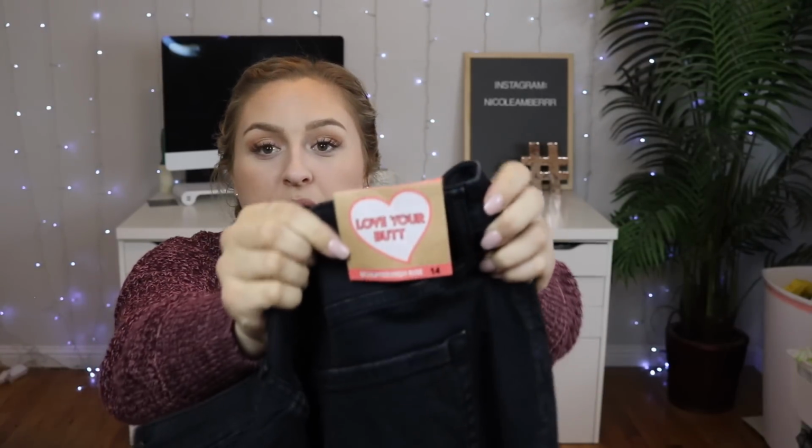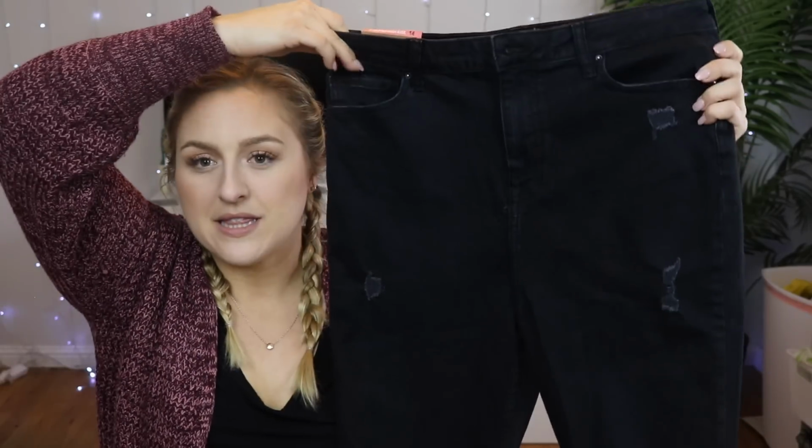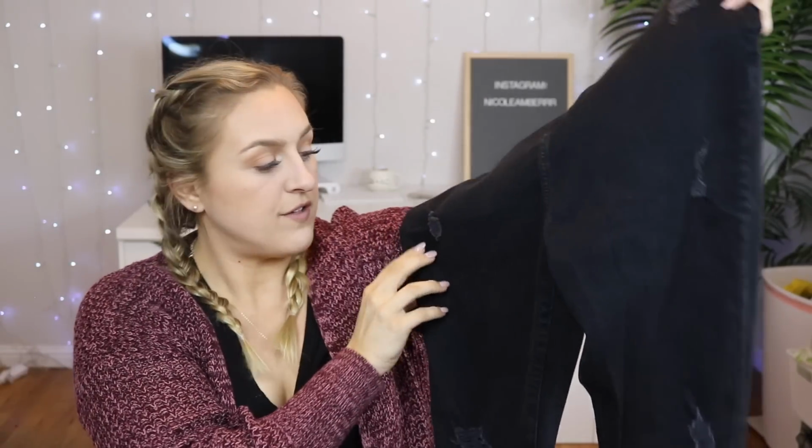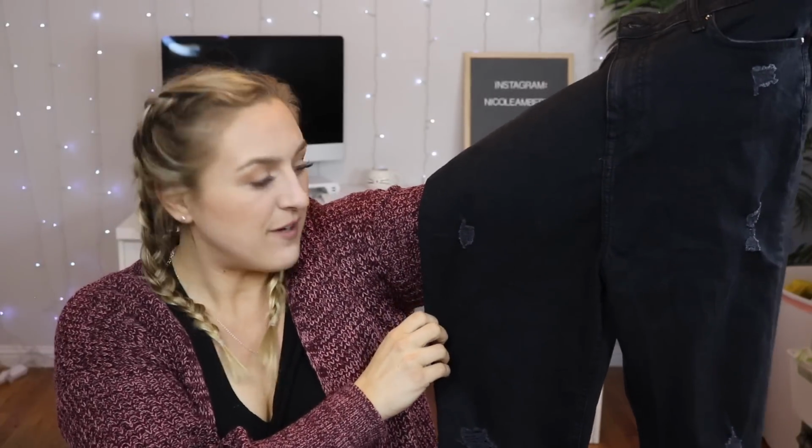Then I got a pair of jeans. This brand of jeans is amazing. What brand is it? I guess it's Forever 21 brand, but if you see this Love Your Butt tag, they fit me so well. It's a black wash denim, and it has just a little bit of distressing.